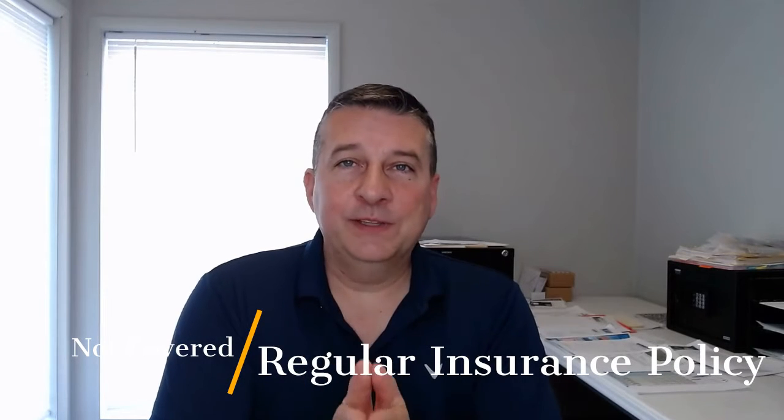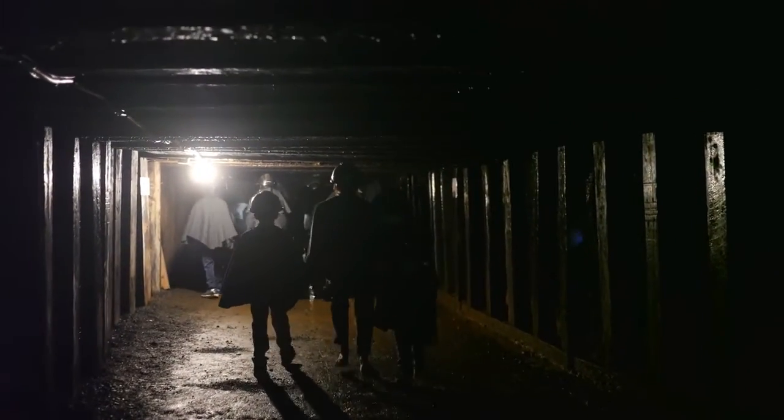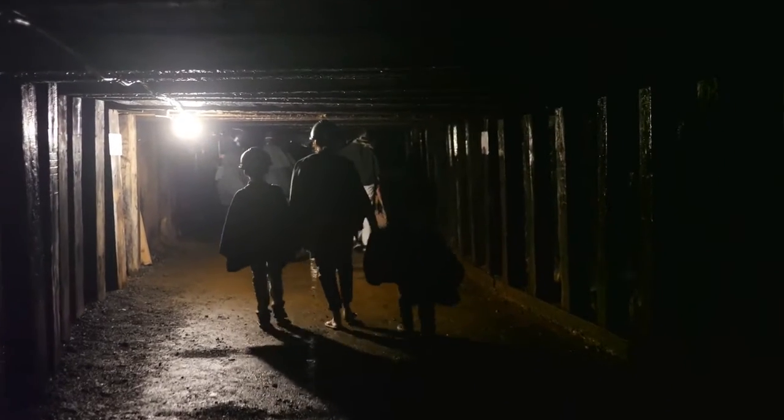But what we want to do is take a look at, first, are you at risk? And if you are, what do you need to do in order to protect yourself? So before I show you exactly where you can go to find that information out, I want you to know three things. First, your regular house insurance or property insurance probably does not cover you for mine subsidence. In Pennsylvania, it usually needs to be obtained separately from your regular insurance policy. That's very important to know, and a lot of people may not know that.